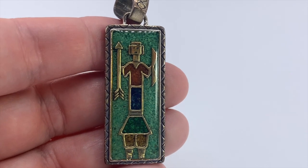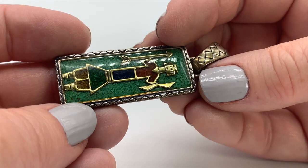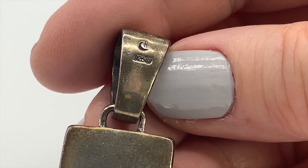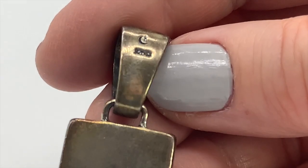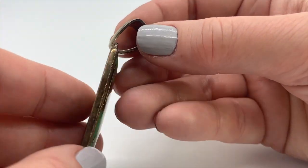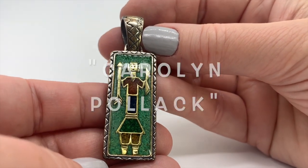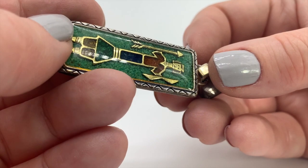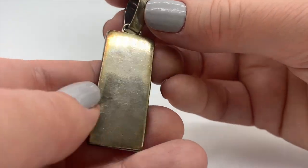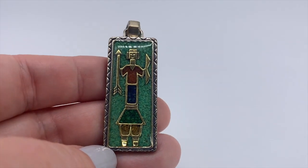So here's an awesome warrior or a Kachina. This was likely purchased on QVC. This was a yard sale find. There is an R and a silver moon there, and that is the mark for Relios. But Relios was bought by Carolyn Pollock, so this is a Carolyn Pollock pendant. This is pretty cool, I think. Don't you love that? Interesting, right? A little bit different. Some nice weight to it. I think that is very cool.